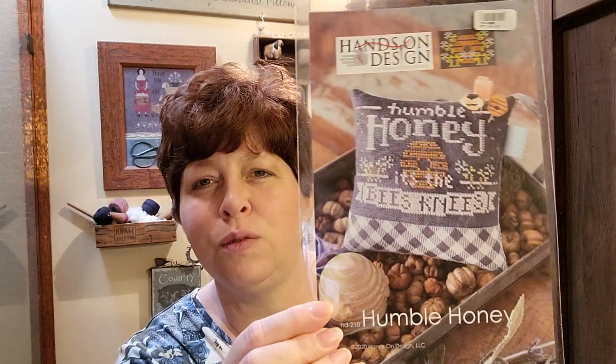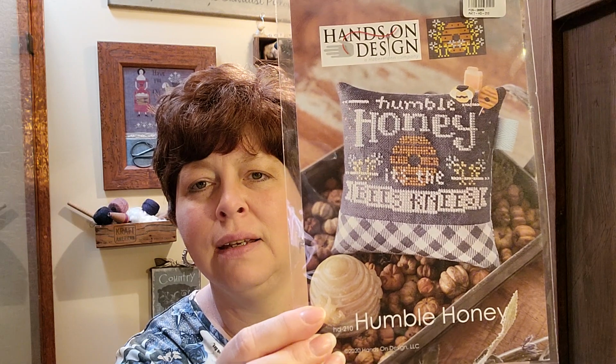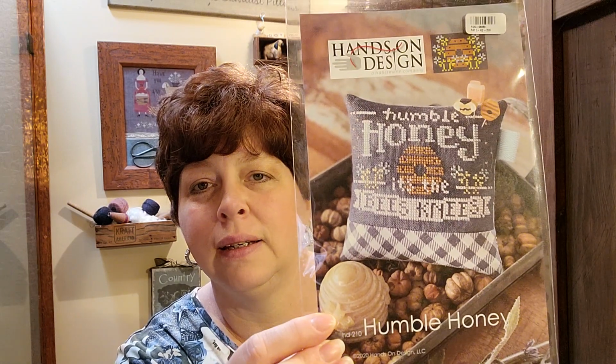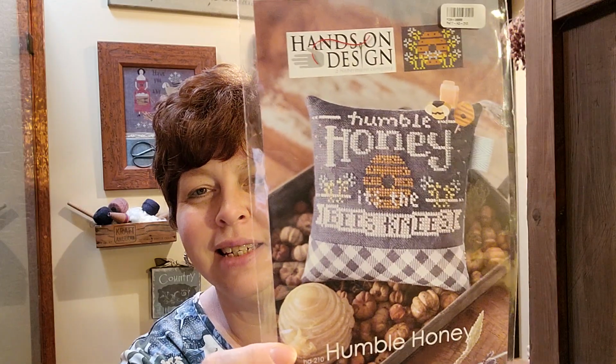I did get this one, a Hands On Design, Humble Honey, and it's really cute. It says "Humble Honey, it's the bee's knees." So cute. So I want to try to get that going. I also purchased the PDF from Priscilla and Chelsea, their new one, the Fancy Carrot Seeds. I don't know if you've seen that, but that's really cute. So I'm hoping to start that sometime this week.